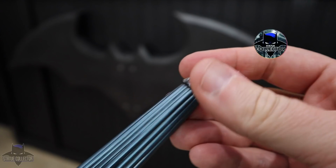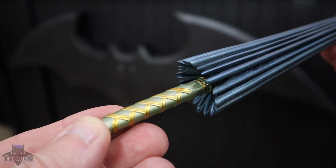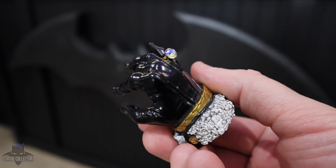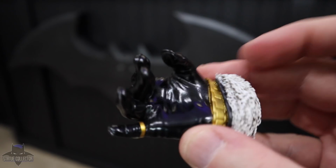I mean, look at the detailing there. Just really great. The colors, everything's so crisp and clean. And the hand that holds that umbrella is this one right here. It does have that pinky ring, which looks really great. Just a lot of great detail there. I just love how crisp and clean everything looks.